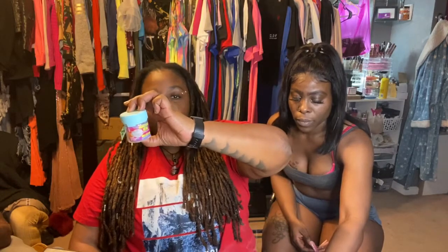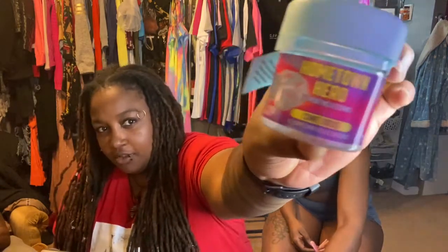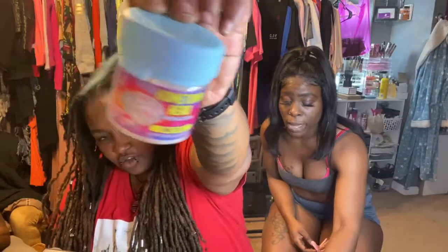Smoke. Next one. Comet rocks. Oh, that's so good. Comet rocks coming in at 92.9% total CBD. I'm gonna put out this other one because, baby, it's dangerous to try to do them both at the same time.